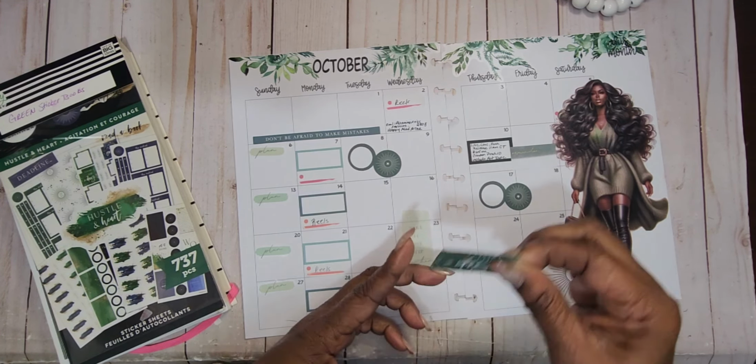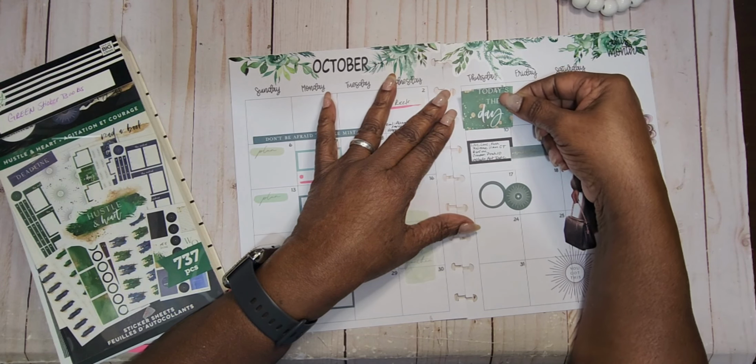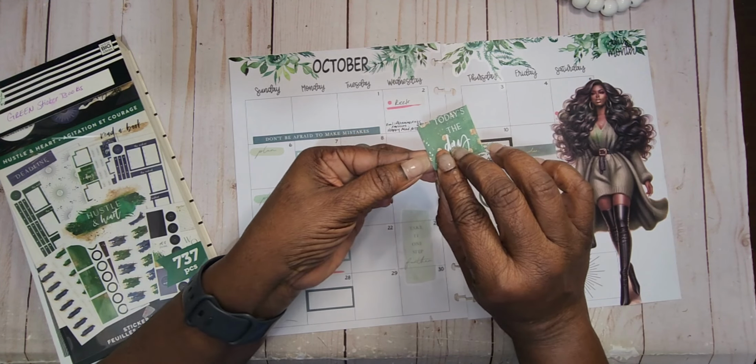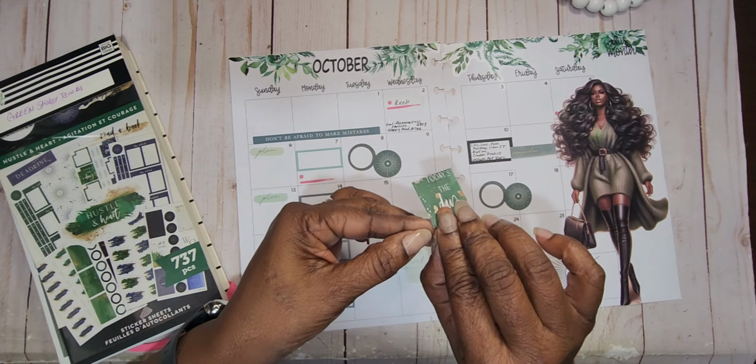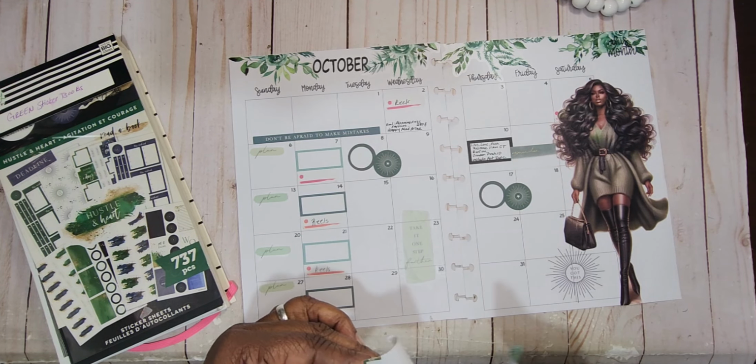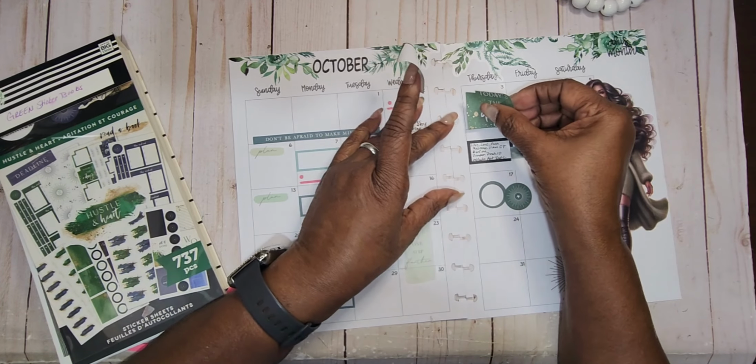Okay. We're going to put. What is this? Hold on. There's another box up under here. Okay.